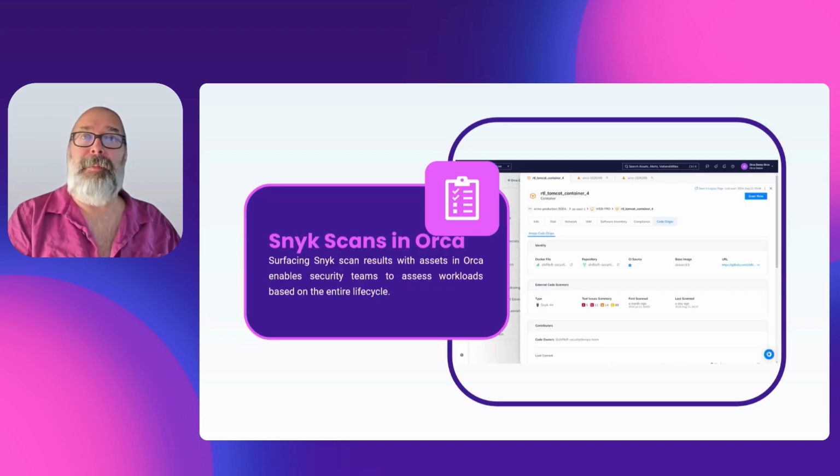So all of that leads me into, and this is a bi-directional integration, Snyk's integration with Orca, Orca's integration with Snyk.